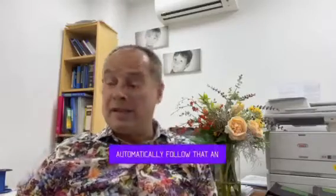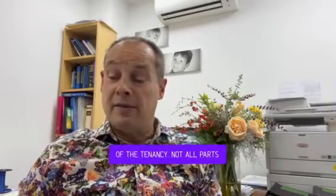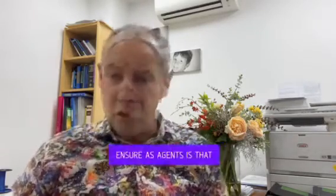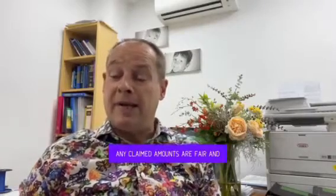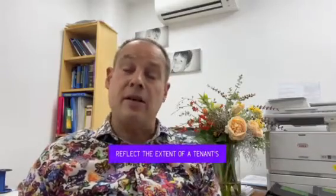It does not automatically follow that an adjudicator will award an amount equal to an invoice provided. Here, the amount awarded had to reflect that there were cleaning omissions at the start of the tenancy. Not all parts of the property were noted as requiring cleaning, and others required a light clean only. What we have to ensure as agents is that any claimed amounts are fair and reasonable and accurately reflect the extent of a tenant's liability. Here in this test case, the invoice included carpet cleaning, when of course there were no carpets within this property.